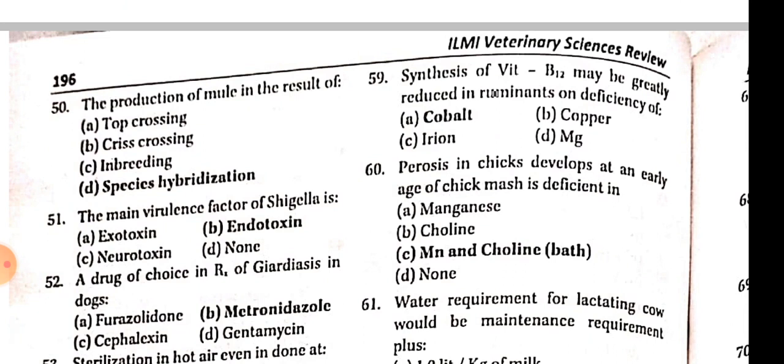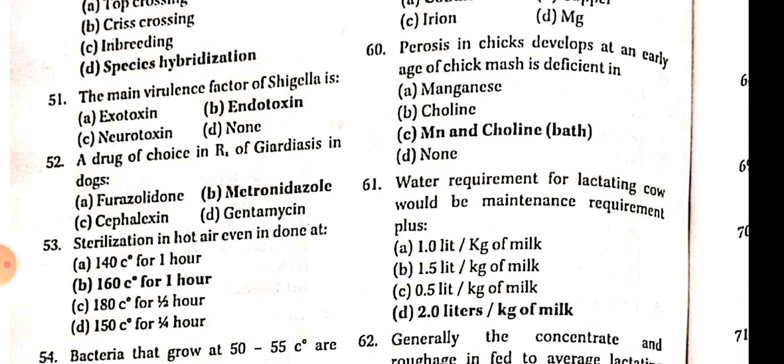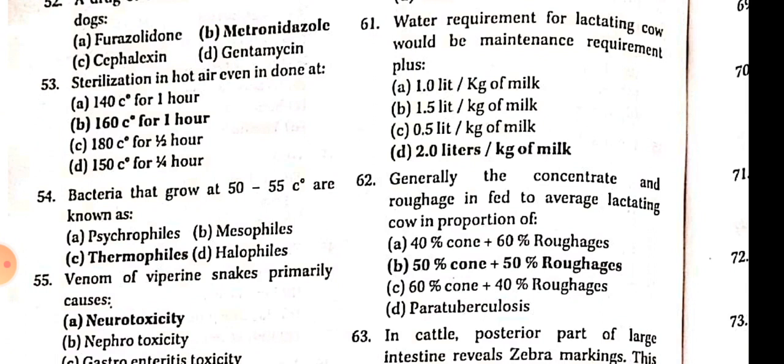Water requirement for a lactating cow would be maintenance requirement plus 2 liters per kilogram of milk. If the cattle is giving 10 liters of milk, then it will require 20 liters of extra water allowance. Generally, the concentrate and roughage in feed to an average lactating cow in proportion, all are wrong. 50% concentrate is not right, and even 40% concentrate is a very high amount. The lactating cow requires less than 40% concentrate. So all the options may be wrong.